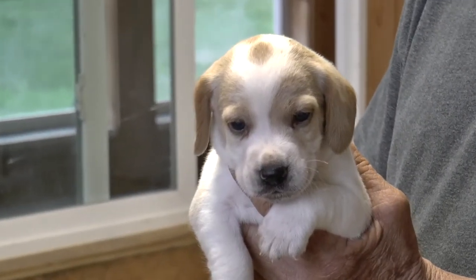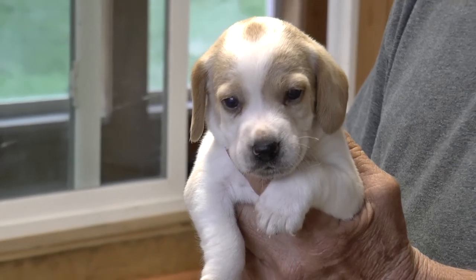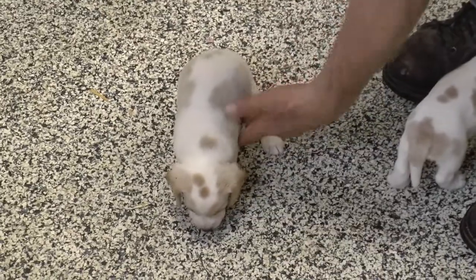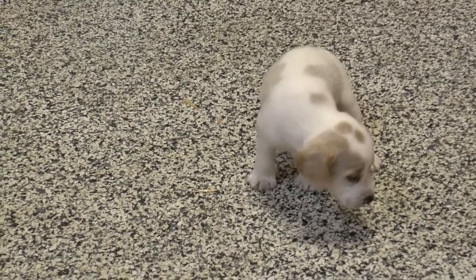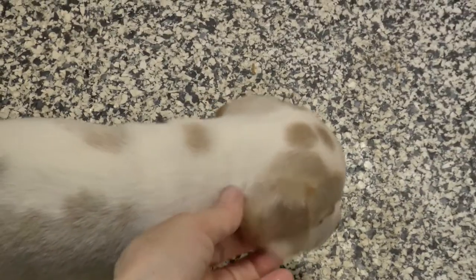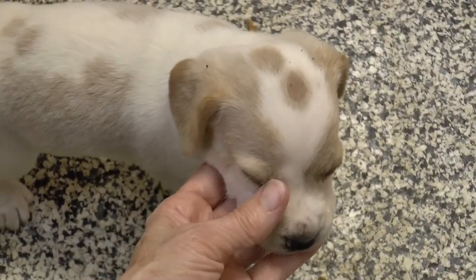This is 5973, male, Penny and Batman's. And here he comes. He's the one that comes up to me first. This is a true lemon guy. Cute little fart. Yes. Got eye boogers.